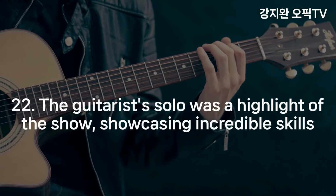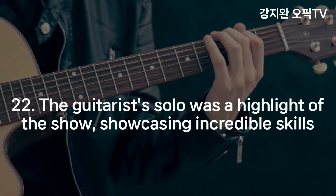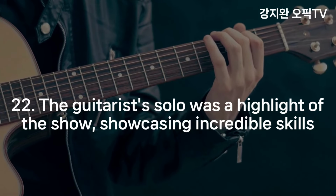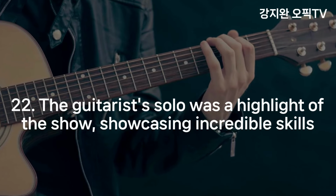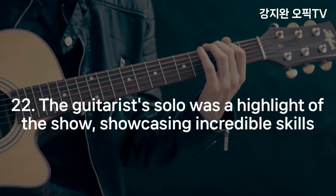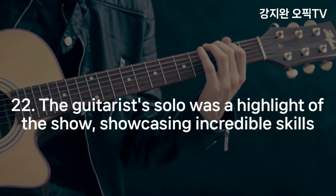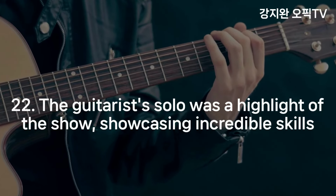The guitarist's solo was a highlight of the show, showcasing incredible skills.